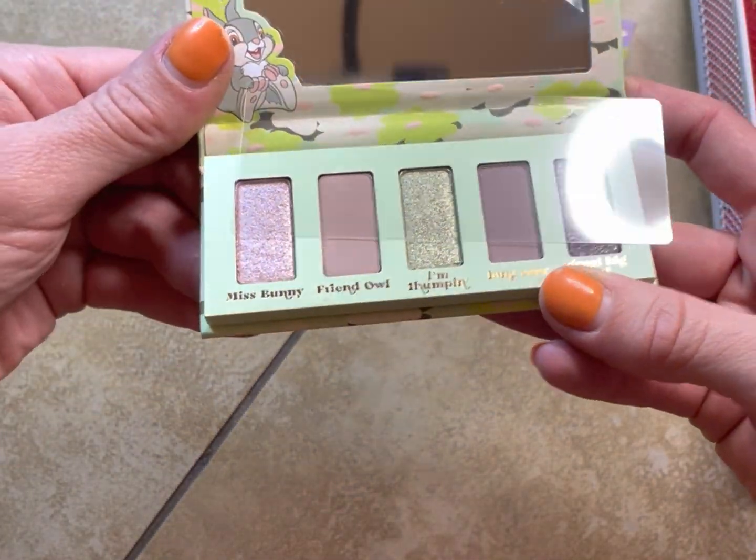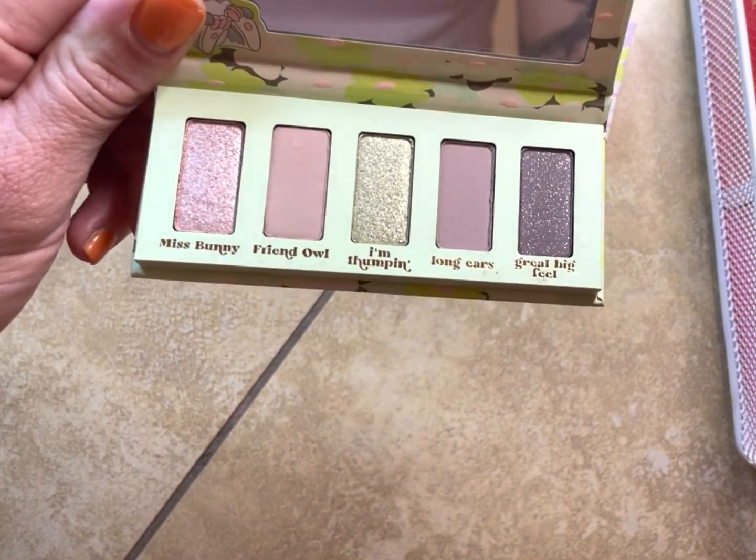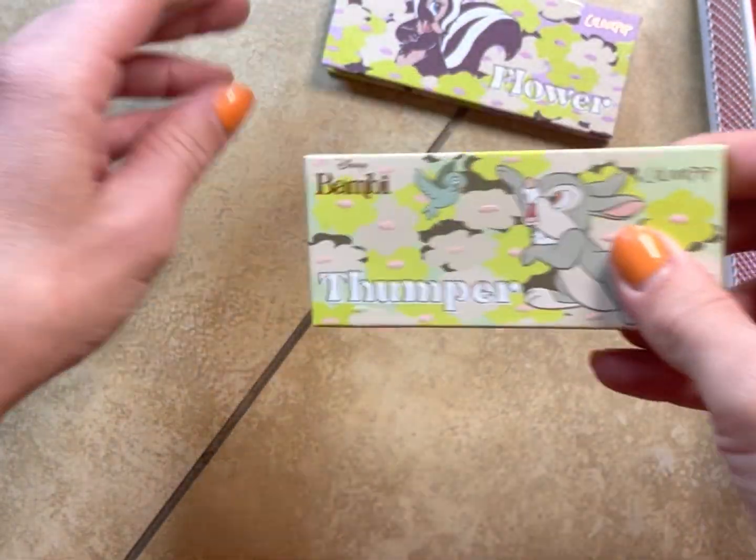And here is Thumper. And I think these color stories are really pretty too. So those ones are not going anywhere.